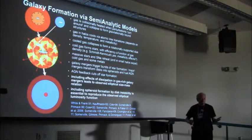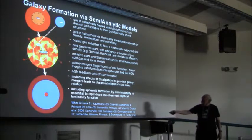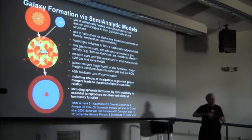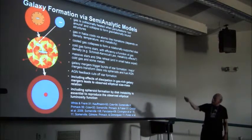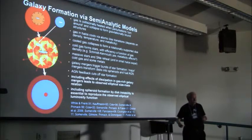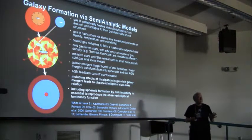So it's known that elliptical galaxies of a certain mass have a characteristic size. That comes out of our new work. Including spheroid formation by distance abilities, reproduces the numbers of galaxies of all types, both today and at earlier times. So what we do when we run these models is we're using all this data that was stored from the merger tree, and then we basically sphericalize everything. We treat all of these galaxies as simple spherical cows.